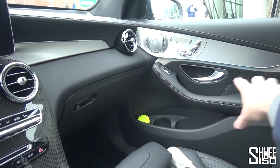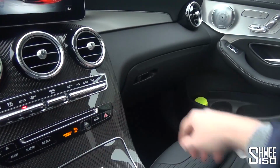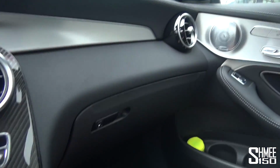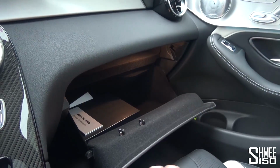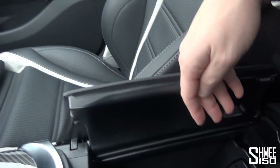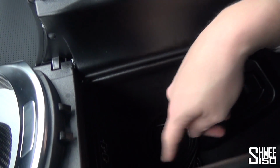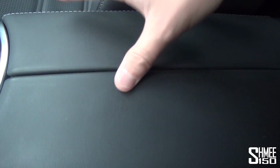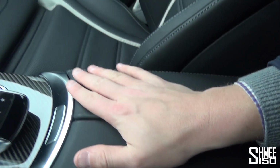Everything the same over on the passenger side. The air vents continuing around carbon fibre inlays. Interesting that it doesn't have a carbon fibre trim piece around that vent. Glove box, decent amount of storage space inside there, and this armrest actually has a ton of space. It's a very deep bucket with USB ports, SD card at the front, but lots of room to put stuff in there. Dual-sided, so you can click that back down as well.